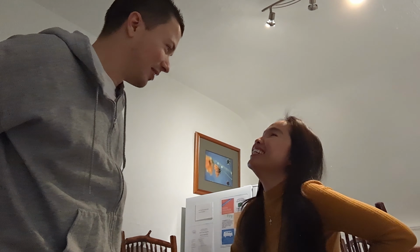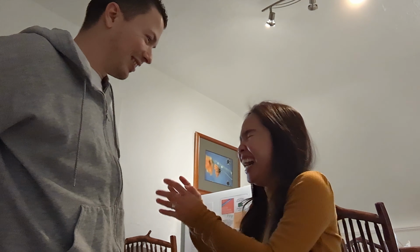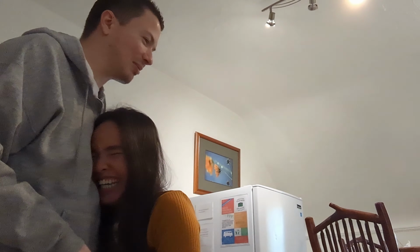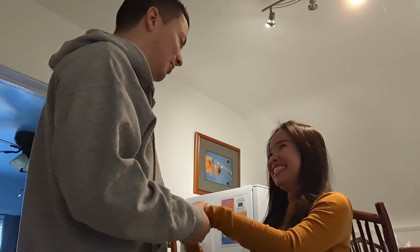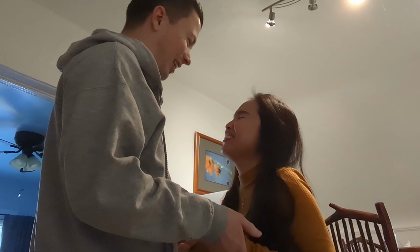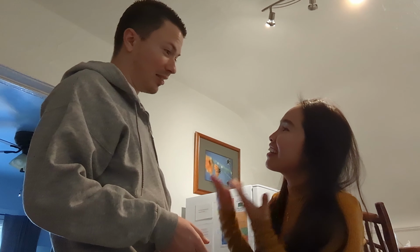Manitou. Try it again. Manitou cliff dwellings. Where's the W coming from? Manitou Cliff Dwellings. So we are going to the Manitou Cliff Dwellings. You're so close.